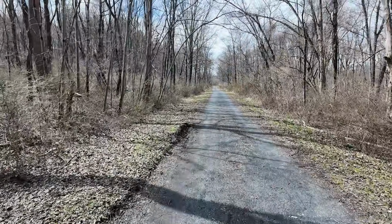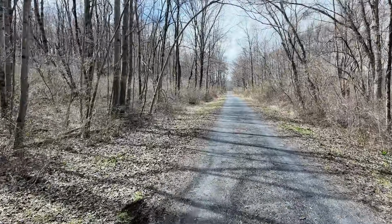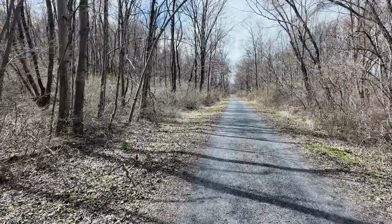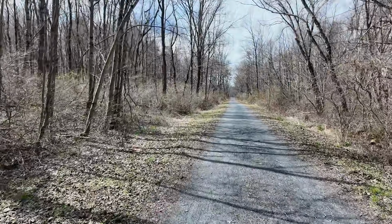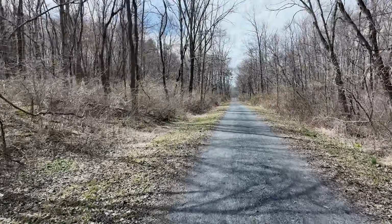So we've passed two groups of people that have had success at the fossil site. And we did ask the park ranger if we were permitted to take the fossils with us, and she did say that we are allowed.